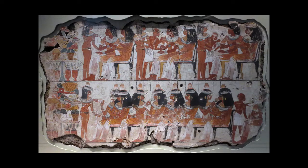What we're looking at here is one scene that was excavated from a New Kingdom Egyptian tomb called the Tomb of Nebamun. Unfortunately, we don't know the find site of this tomb, and we don't know the exact arrangement, although a pretty convincing arrangement has been set up by the British Museum, just based on the fact that a lot of the imagery from this tomb is similar to imagery from many other tombs in Egypt.